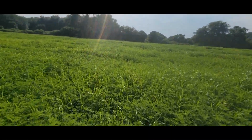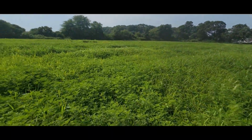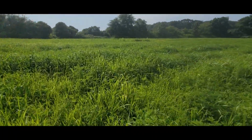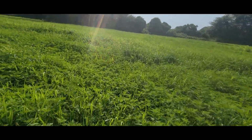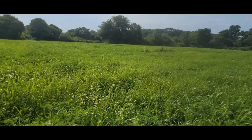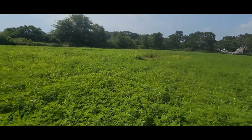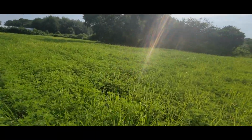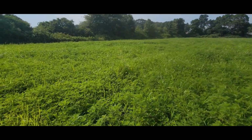So, I don't know, this field here might be a cow hay field. But like I said, the plan is to cut and bale this all off, not next weekend, but the following weekend. Get the weed off before it goes to seed. So let's see what the other fields look like.